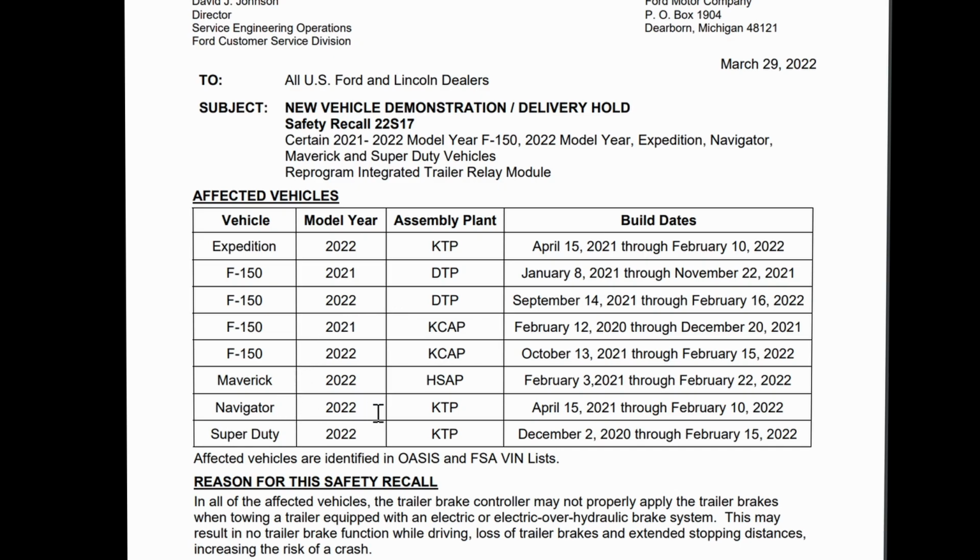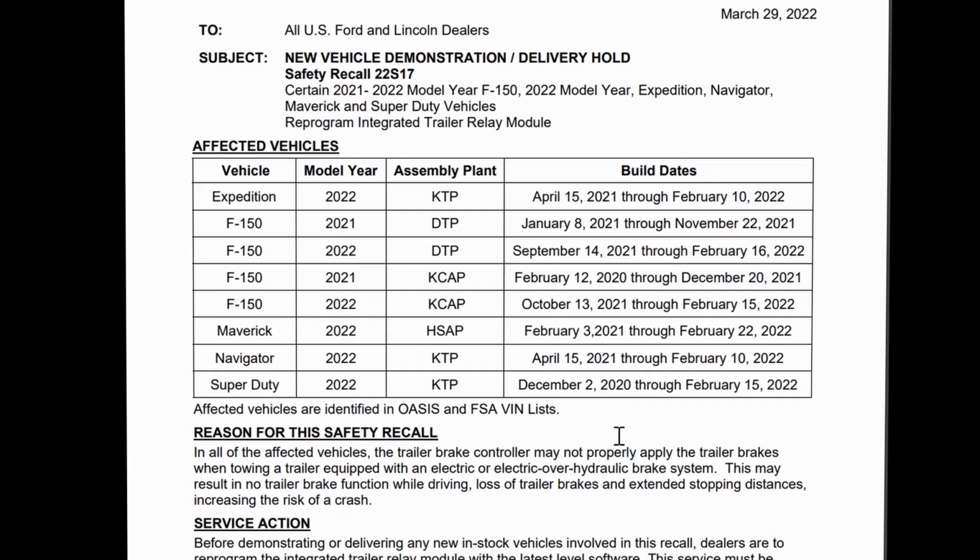So again, here are all the vehicles. You can see this one up here is from April 15th, 2021. You've got one down here that's from December 2nd of 2020 through February 15th of 2022. I guess you could have had a 2022 built December 3rd. Yeah, that's kind of interesting that they were building 2022s after December 2nd. Huh. Anyway, so here you go.